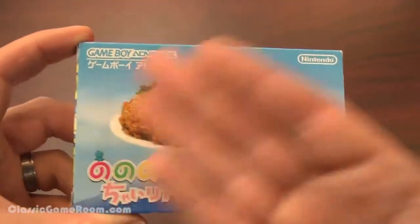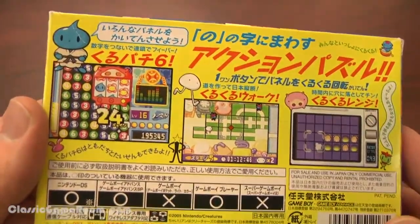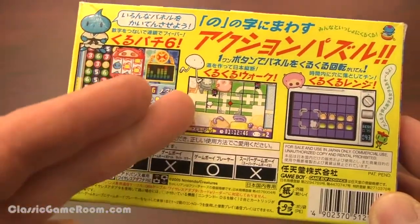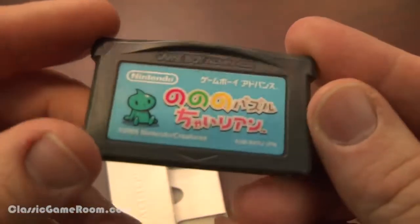Welcome to Classic Game Room, where I have a Japanese Game Boy Advance game called NONONO with a giant plate of food on the front of it, but I would say yes, yes, yes, because it's really fun and it looks delicious. Not really sure what that is, but it does look tasty. You know what they say, don't judge a game by its cover, but when the cover looks like this, it's hard not to form some kind of an opinion. Because this is one of the best looking games I've ever seen, judging by the cover.